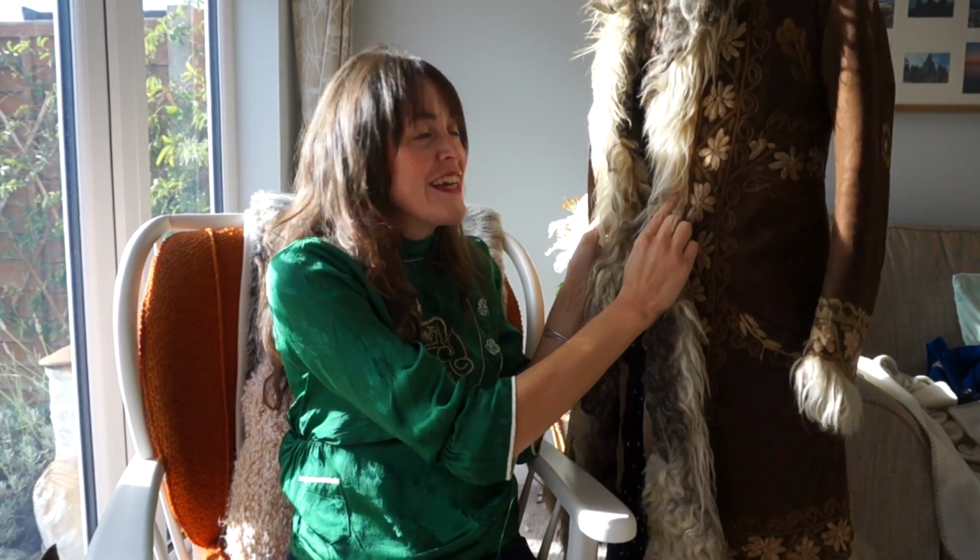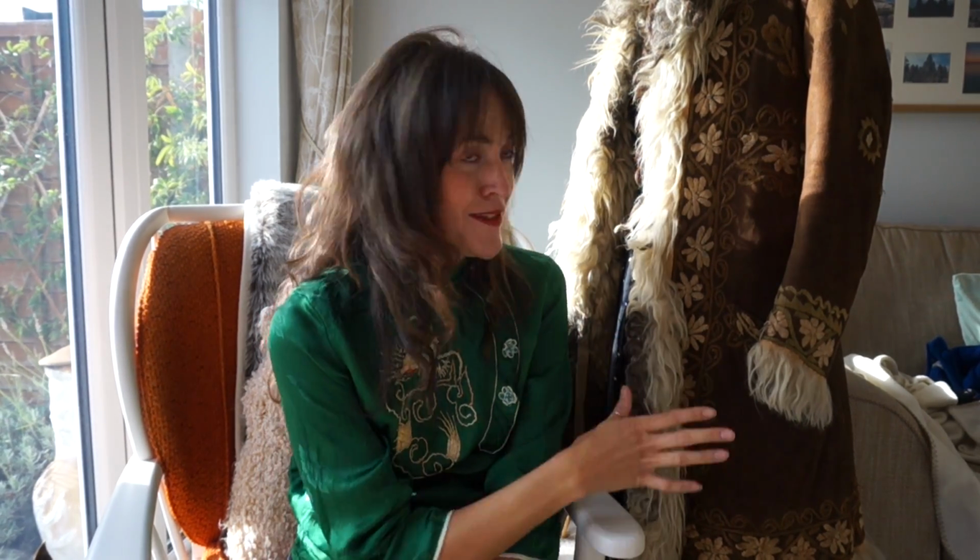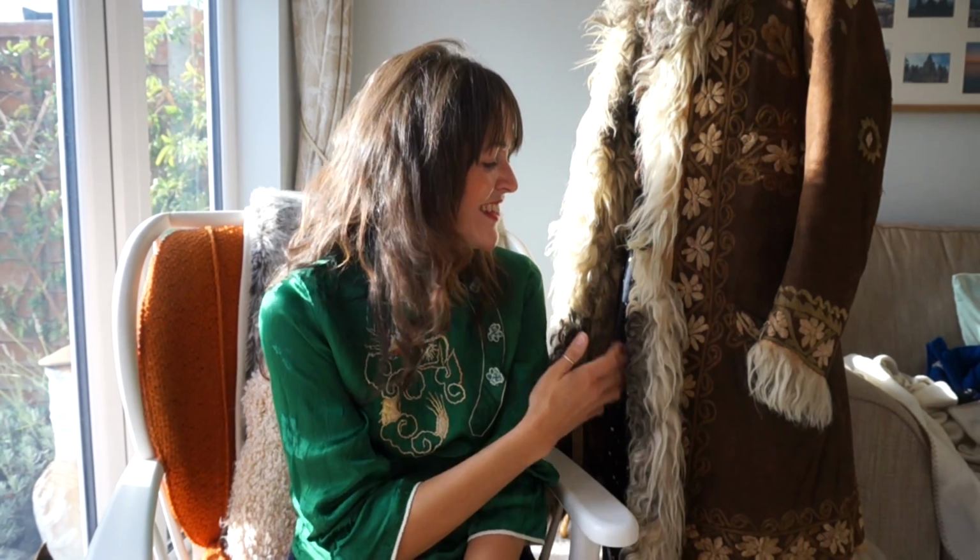Now these are very ornate, very decorative pieces, and whilst they are all those things, they're actually really practical because it has two pockets. This one actually has a tie fastening, ribbon fastening, and they're so warm. You would not believe how warm these coats are. And once you get one of these coats in your wardrobe, it'll be with you for life. They're so hard to find.